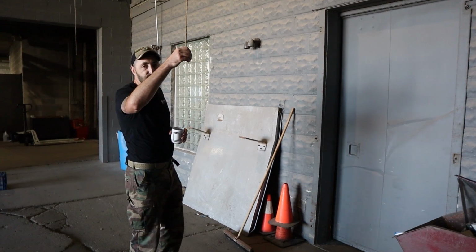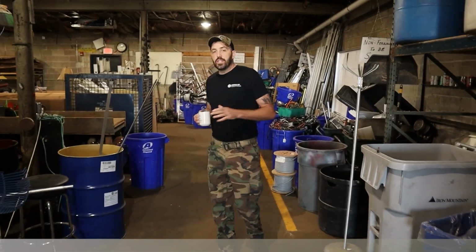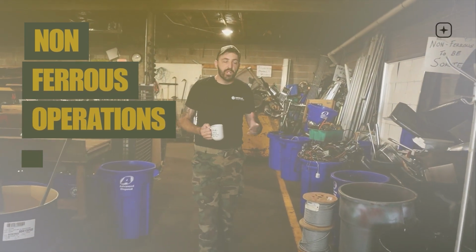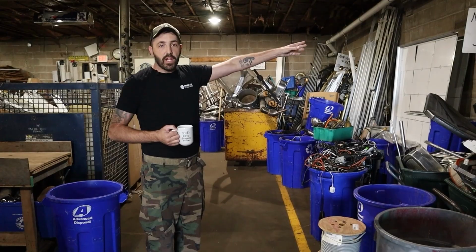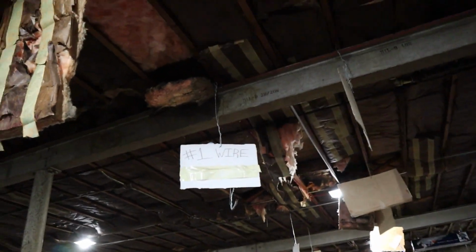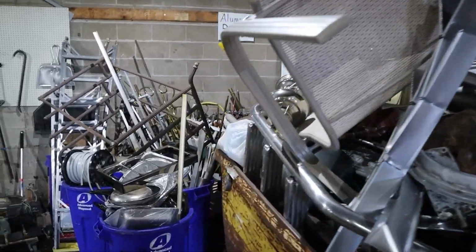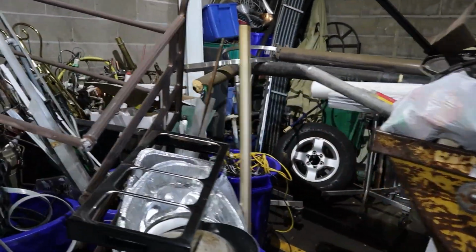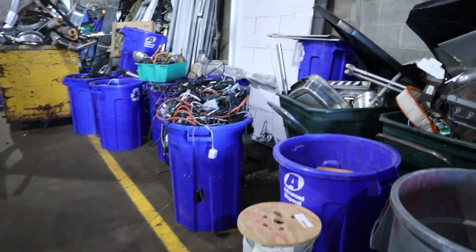All right, let's talk about non-ferrous. This is our non-ferrous operation. It's pretty simple. We have non-ferrous that needs to be sorted, and non-ferrous that needs to be dismantled. This is one of the big challenges I've seen also, is guys will let stuff pile up, myself included. I did this for years, where I'd pile up the stuff that had to get sorted and the stuff that had to get dismantled. So we made it much simpler.